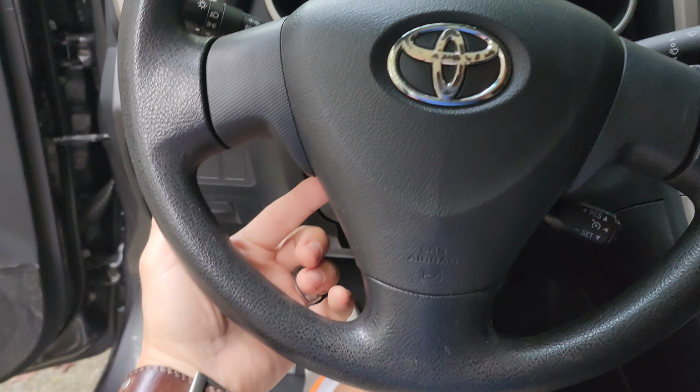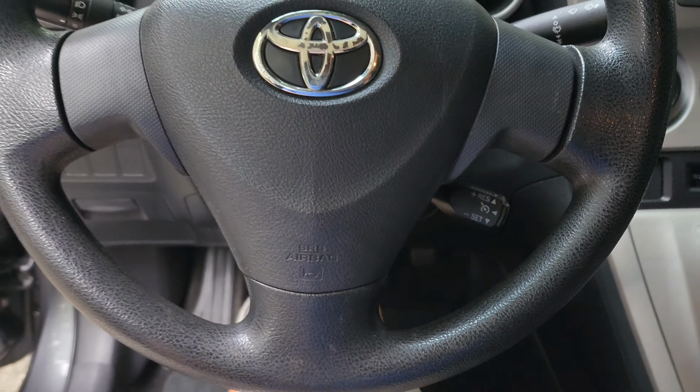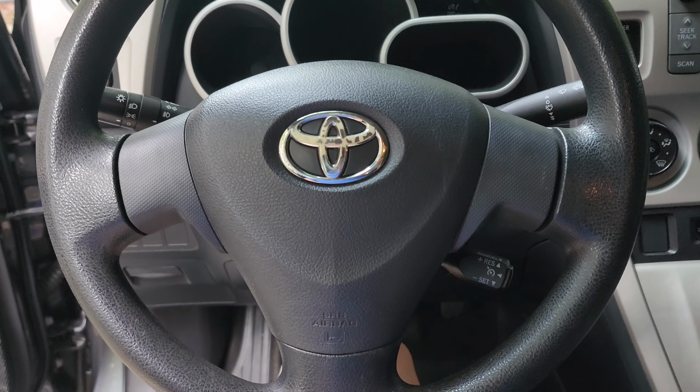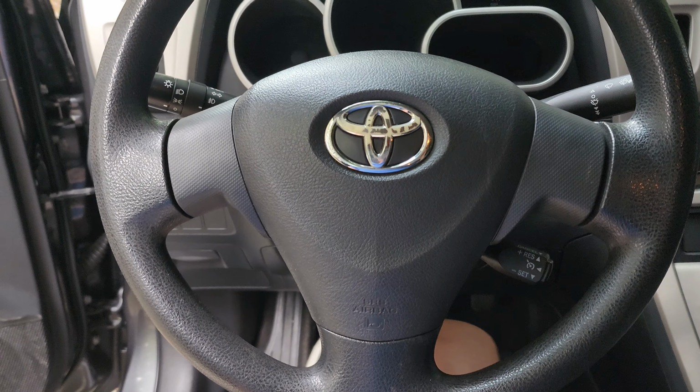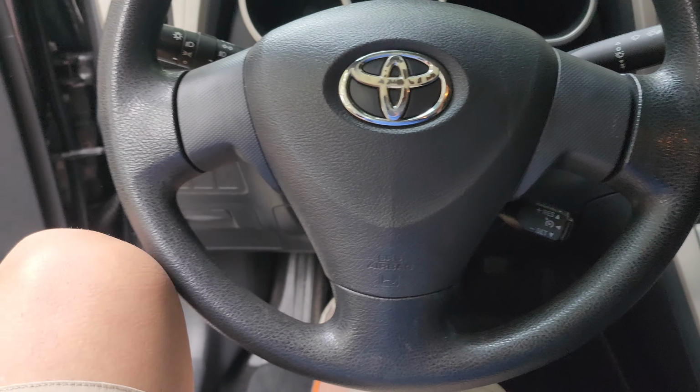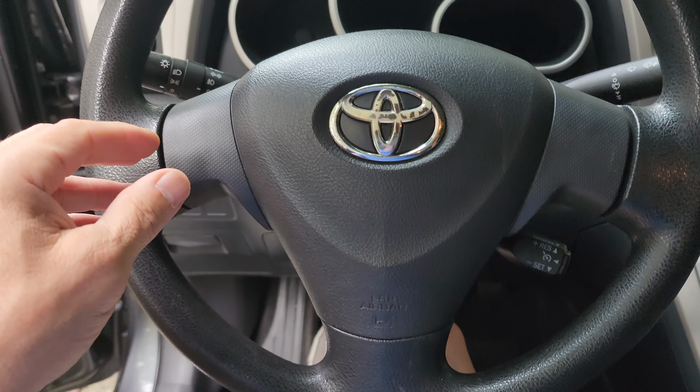You got a couple of screws on both sides here of a T30 Torx. Remove those, take your airbag off. Sure, you can disconnect the battery also, even though nothing's really going to happen. But just to be on the safe side, disconnect the battery of the car.